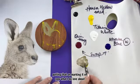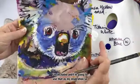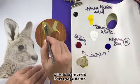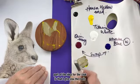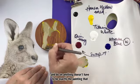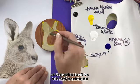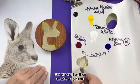Now what I do love about Natalie the koala, here she is here, is the bright colours I've included, and I'm going to use that as my inspiration. So part of the idea for the club is that I give you the tools and the inspiration to learn techniques that you can then go and do on anything. It doesn't have to be exactly the painting that I do. Of course, for absolute beginners, I recommend you stick with what I do.